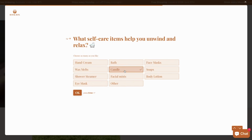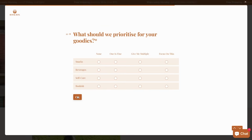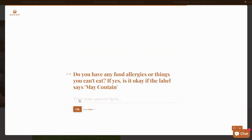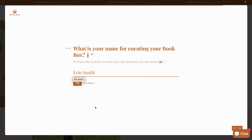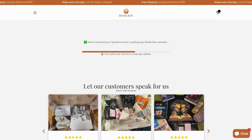Then we get to the non-book related part of the survey, which is all about the other things that come in the subscription service, so things like snacks and drinks, bath and body products, candles, and some bookish related merchandise. You can indicate which things you're interested in, how interested you are, like how many of the thing you'd like to receive in your box. And as I'm sure you can imagine, the more specific you are when you fill out this survey, the more appropriately curated your box will be, so the more likely you are to enjoy what you get.